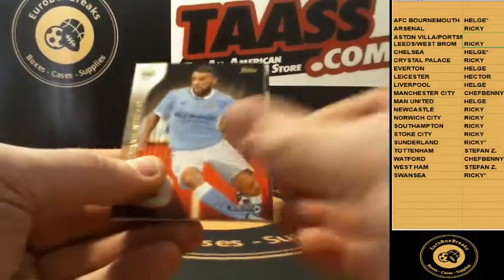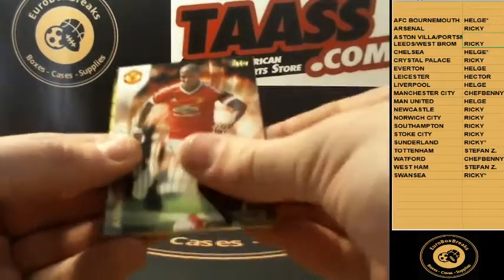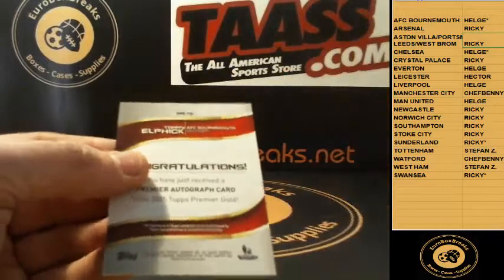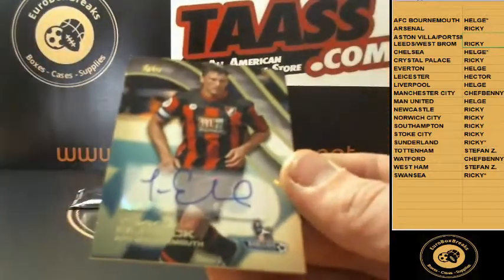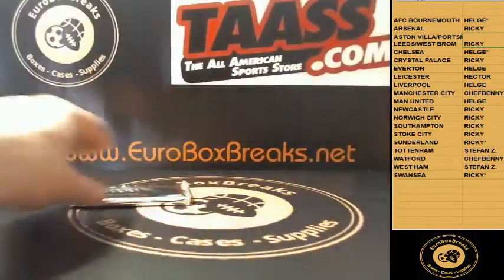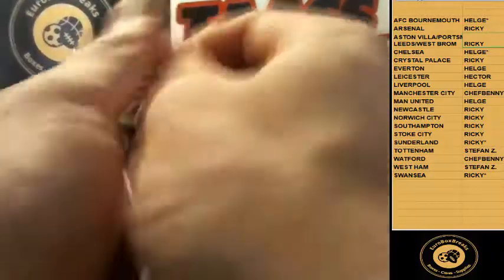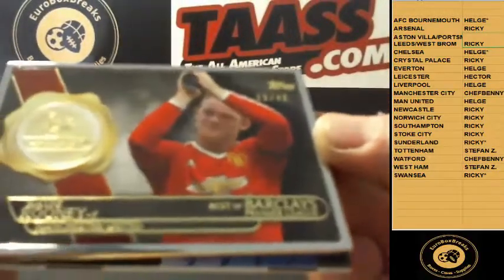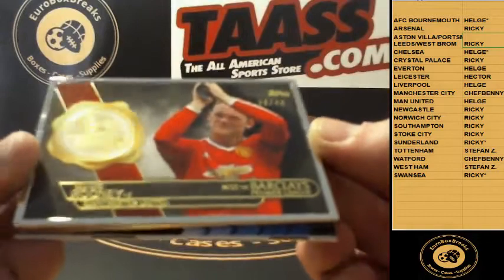Okay, base. Another base. Nigel Martin for Leeds and autograph. Tommy Elphick for Bournemouth. Last one. Wow, right on top. Wayne Rooney, 30 of 40 for Manchester United.